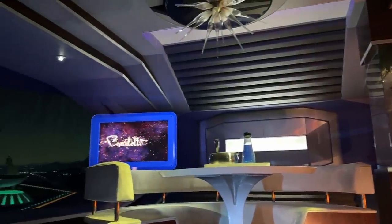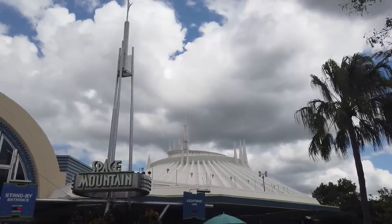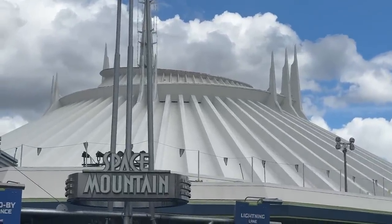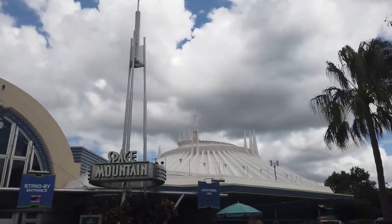Last thing to mention before we go jump aboard Space Mountain is the outdoor structure of the attraction. Besides Cinderella Castle, this is probably the most iconic structure in the Magic Kingdom, and that's because of the beams being on the outside of the building. But did you know those are actually the support beams? Those beams are actually what's keeping this building up.